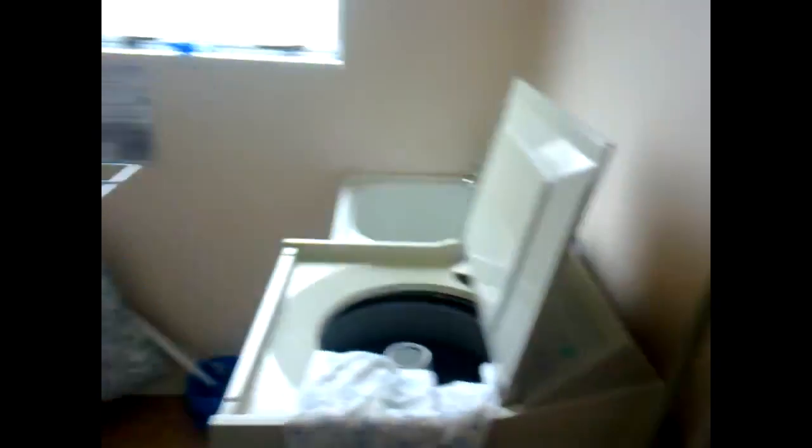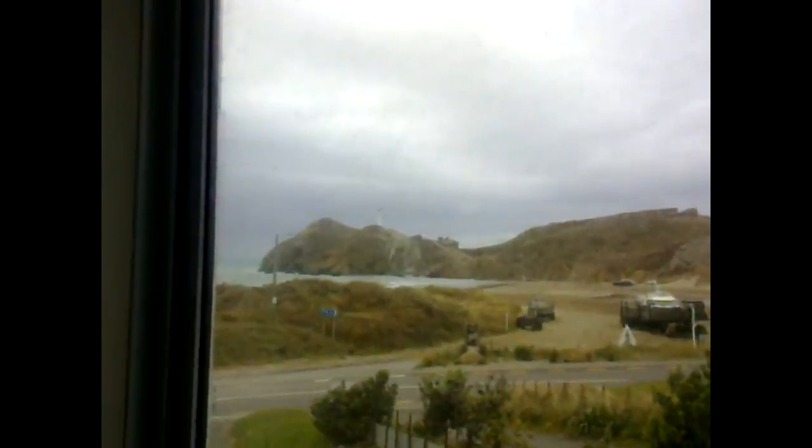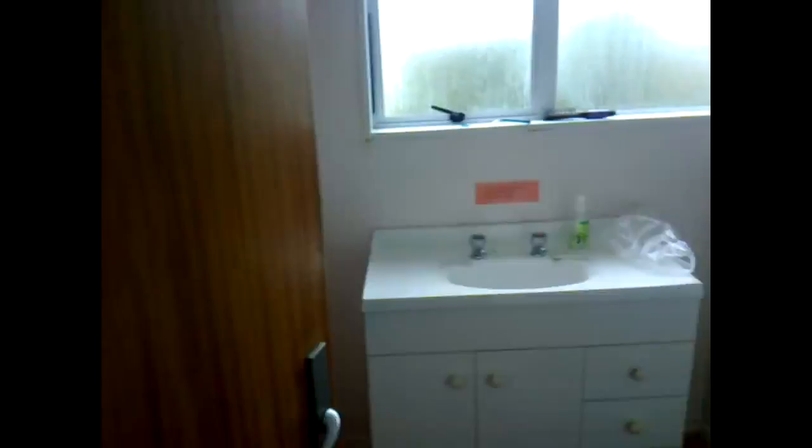Oh, there's my dirty laundry from last night. Here's the actual laundry. We did a wash here yesterday. It's the first time we've done a serious wash at Castlepoint, I think. Again, you've got lighthouse views. You can see why this was a lighthouse keeper's house, because obviously they need to view the lighthouse.